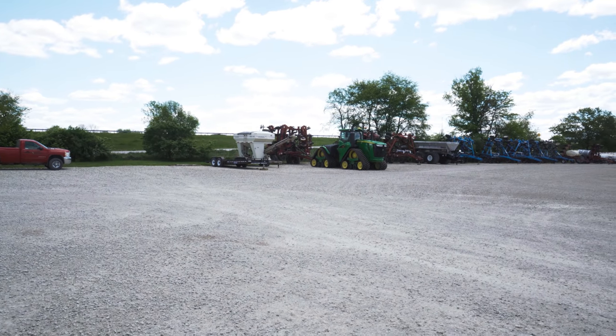9570 RX quad track. That's a nice rig. How quickly do you think they would notice if it went missing? I only borrow it for a day or two. Just want to see how it performs. See if it's worth the money.